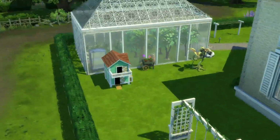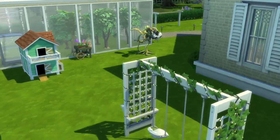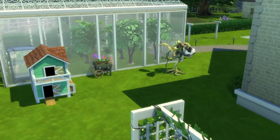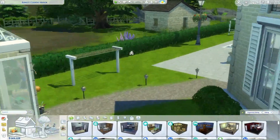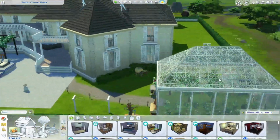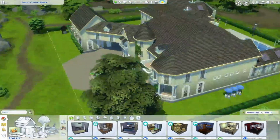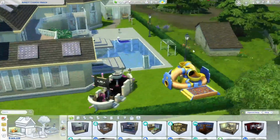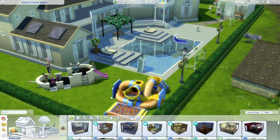Then of course over here we've got the greenhouse, swing set, chicken house, pool area. I think I didn't put in the thing for the treehouse unless I put it in. No, I didn't. That's fine. They don't need the treehouse. They've got like everything else in existence, honestly, nearly. I think they'll be kept quite occupied here.